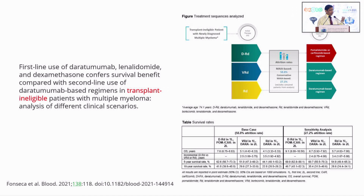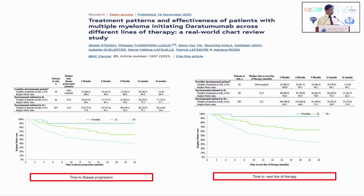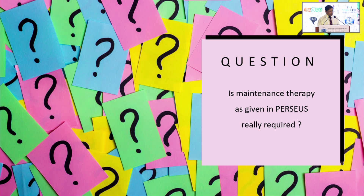And for this OS thing, actually, we don't have really good data on whether we should wait and all that. But when they've done a statistical analysis, when you give Daratumumab upfront, as you can see from this, the OS at 7 years is 7.6% with Dara already in first line, followed by pomalidomide or carfilzomib as second line. If you use Dara as second line, it is 5.1, and if you use Dara in second line with RDS first line, it is 4.1. So there is some kind of indication that probably using it as first line makes more sense. Similarly, time to disease progression and time to next line therapy is more if you use it as a first line.